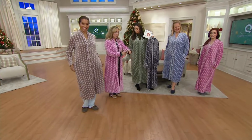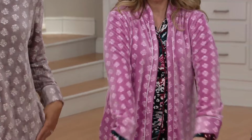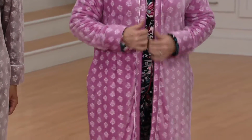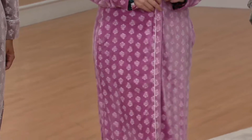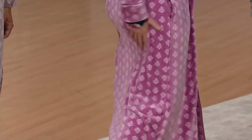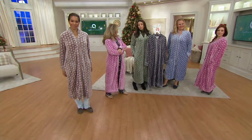Yes, I pulled this one off the rack, and it is a size small, which I would be totally comfortable to wear. I normally do wear a medium. I'm wearing medium pajamas, but there is a lot of stretch in it. So if we don't have your color, maybe going one size down is fine. It still has a lot of give, a lot of stretch. This one is the small. And we have free exchanges as well.